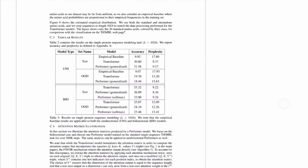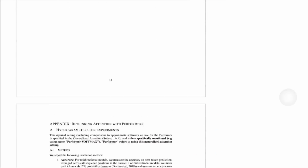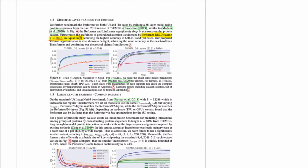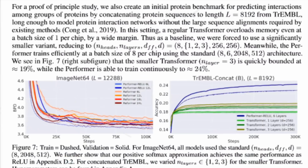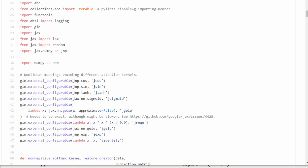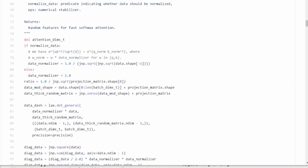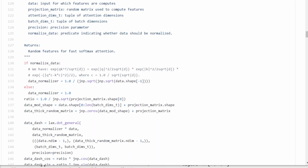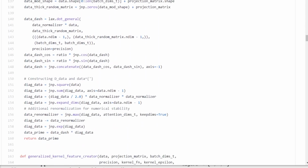All right. They have a bunch of experiments on protein analysis and so on, which of course wasn't possible, I guess, before because it was so heavy. They also have ImageNet 64, as you can see right here, which is an impossible data set for a classic transformer. As I said, they have code. Code is in JAX, which is ugly code, let's be honest, but it's code, so that's fairly cool.